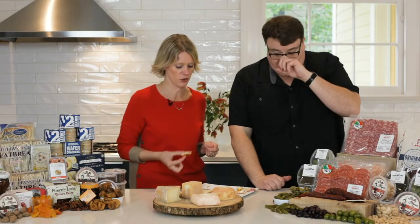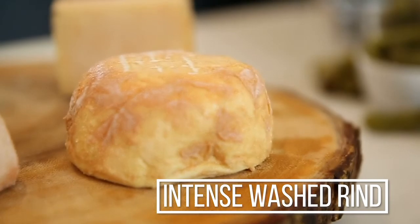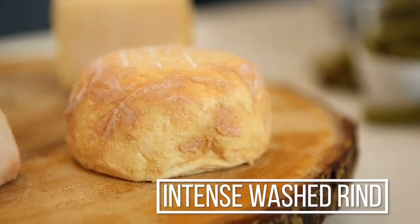But again, texture, really important. I'll have another bite of that. And then we have the last, the most intense washed rind. So generally these start to taste like caramelized onion, black olive, all those meaty flavors really concentrated.